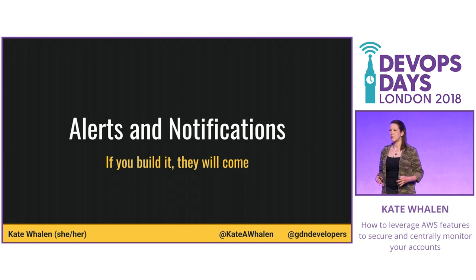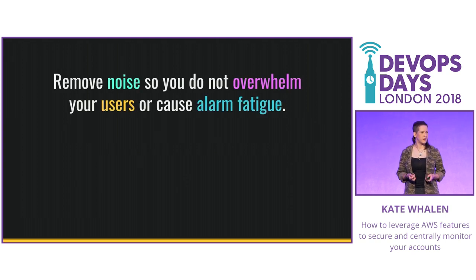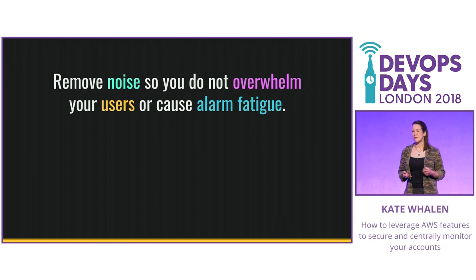So give your dashboard a way to summon users. We built a notification service with AWS Lambda that our central dashboard can use to alert teams to issues. As with any notification system, it's important to remove noise so you do not overwhelm your users or cause alarm fatigue. So it's just as well that we've already made our dashboard specific and expanded the alert levels to give us a bit more granular control over when we want to alert and where, maybe this is just something that a user should know.